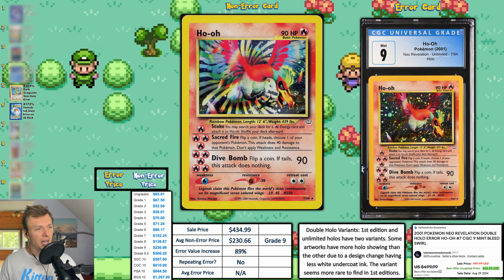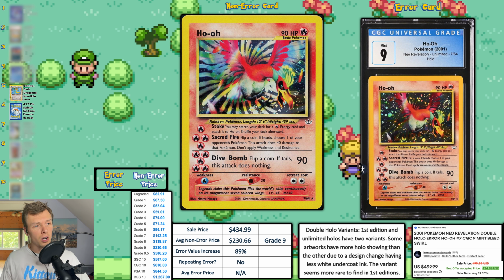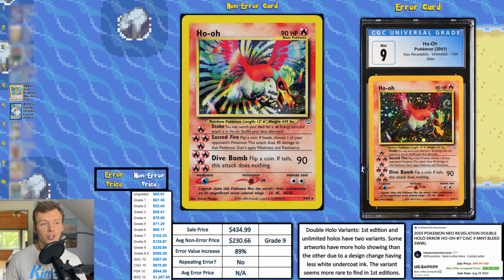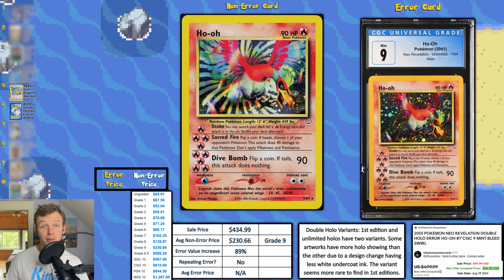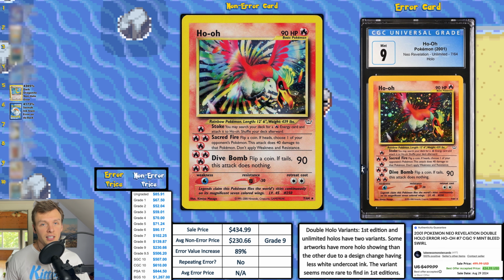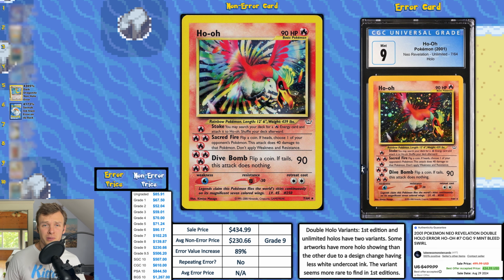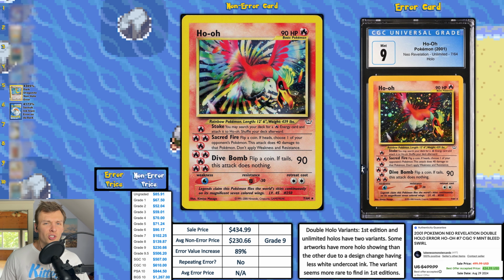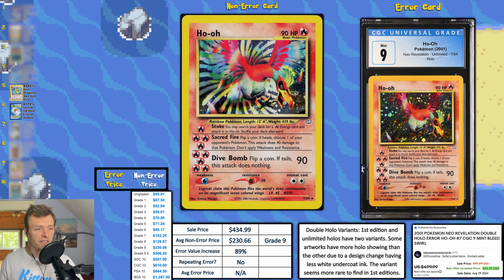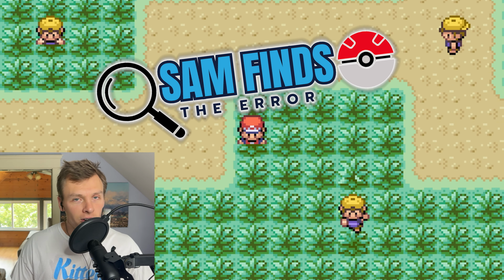Wow. Next up, we have a PSA 9 Ho-Oh from Neo Revelation, and this is a double holo variant. Ho-Oh is very easy to tell if it's double holo or not. Look at the outside tail feathers, and those will be swallowed up by the holo if it is a double holo. This is right on par usually for where the error value increase will be. If it's a standard edition, error value increase is usually around, I would say, 80 to 200%. Usually doesn't range too much outside of that. So 89% fits in that range pretty well. This card was listed for $500, but had a best accepted offer price of $434.99.